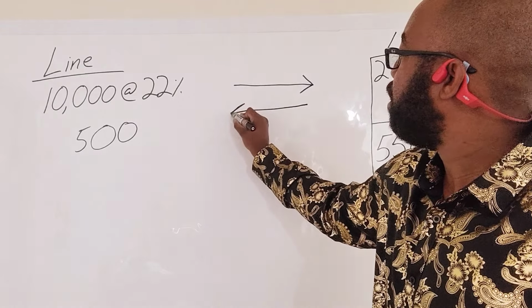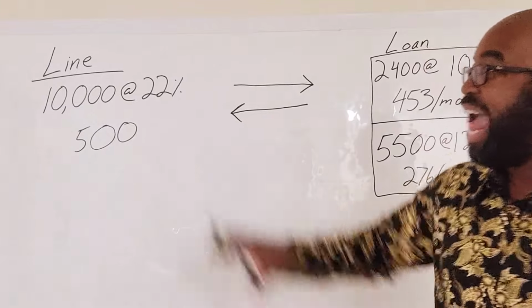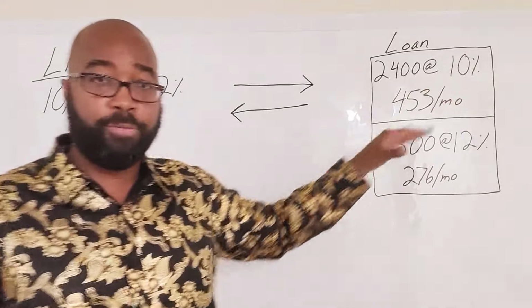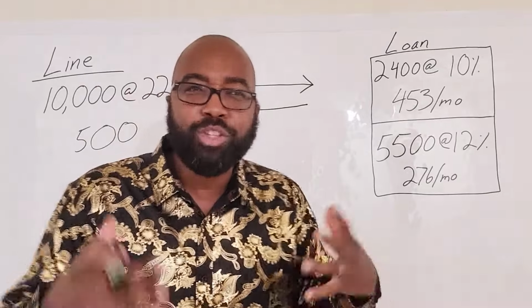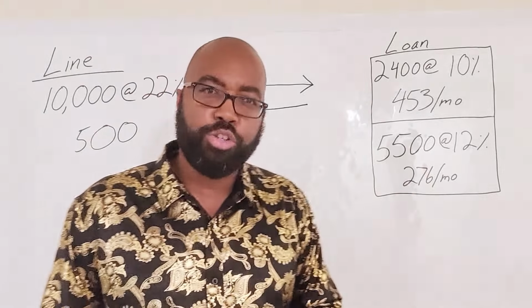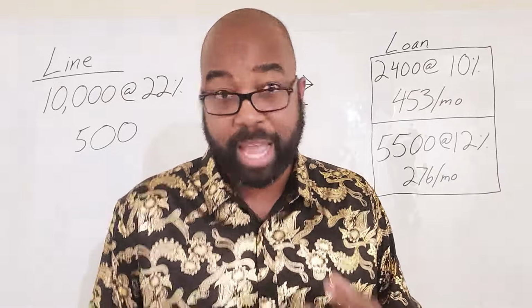Why in the world would I do that, CJ? Because that line of credit is 22%, while over here we're only paying 10% for one loan and another 12% on the other one. Why in the world would I pay 22% on, what is that, $7,900? Because it's calculated differently. That's why.